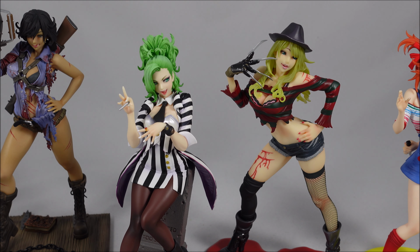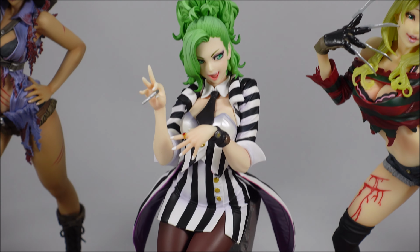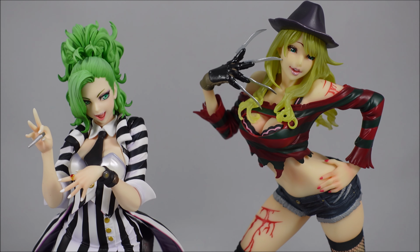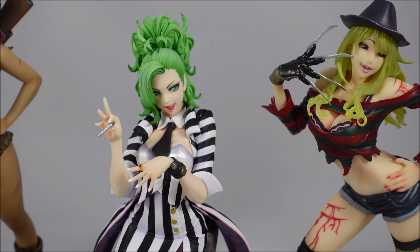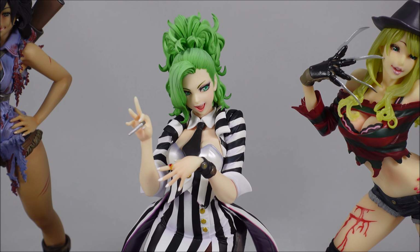And I think when I do receive Pennywise, that might turn out to be my favorite. I've looked at some of the early reviews, and that one looks pretty fantastic, especially with the way they've done the balloon as well. And I guess it'll be good to see how the Leatherface turns out. I just recently saw today on Facebook that she's just released in Japan today, so I'm assuming they'll be shipping out those fairly soon as well. But that's pretty much it for my quick look at this Beetlejuice from Kotobukiya.